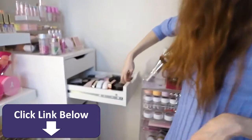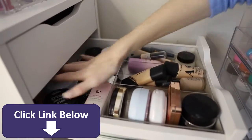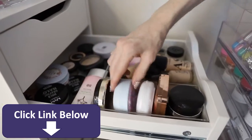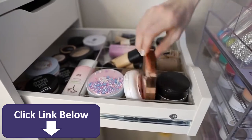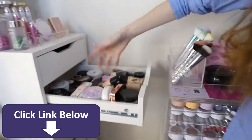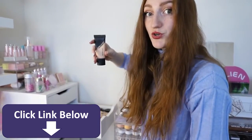Next drawer. Okay, so as you can see, these are random powders and stuff, but you can't really utilize that space back there properly. But in here, these are cushions. We've got various cushions. Yes Style sent me this one. I bought that from MAC. Yes Style sent me that. I bought that in Korea. I don't really use foundation that much anymore, but those are my favorite foundations on the desk over there, and then these are the random not so great foundations that I've reviewed, like Morphe, for example.